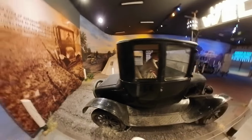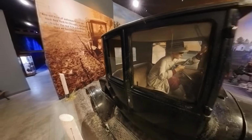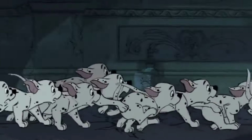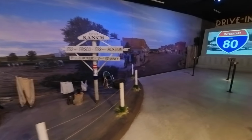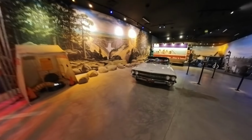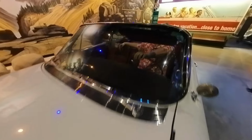Here we have what looks like Cruella de Vil and an early Ford. In Cruella's defense, 101 is too many dogs. Spay and neuter your pets, people. Car culture becomes king, and it's not just cross-country road trips, it's diners, drive-ins, and dives. The museum has this cool classic car, and they've somehow managed to perfectly capture the look of a man in the midst of a midlife crisis.